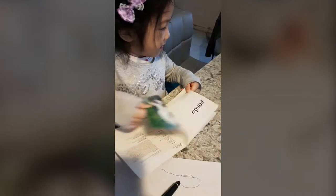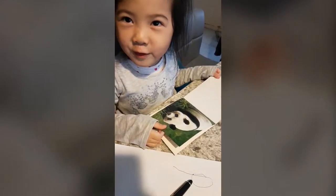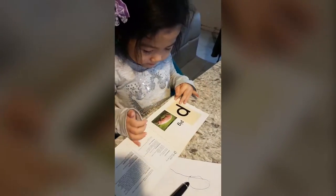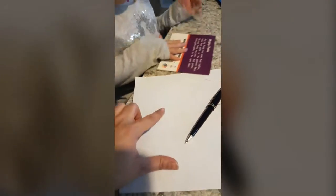Panda, that's very good. What's the panda doing? Looking for her mommy with her food. Oh, looking for the mommy and food? Oh, I see. P for pig. And now can you write the letter P for mommy, please?